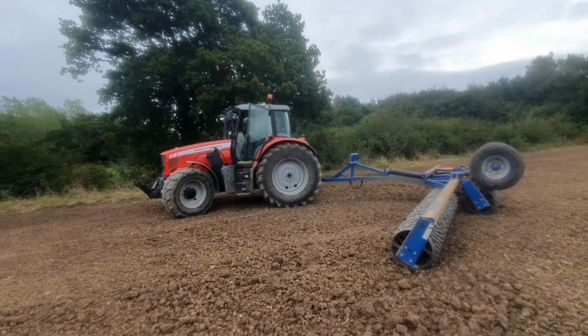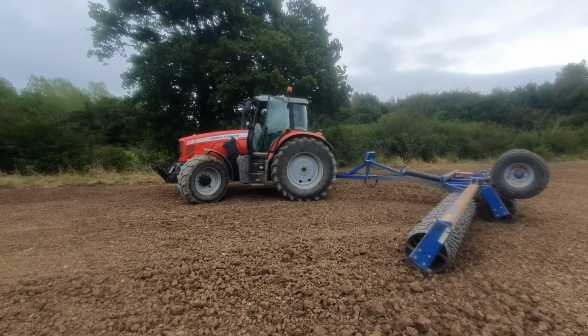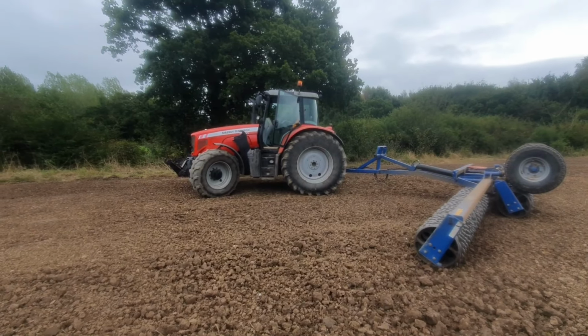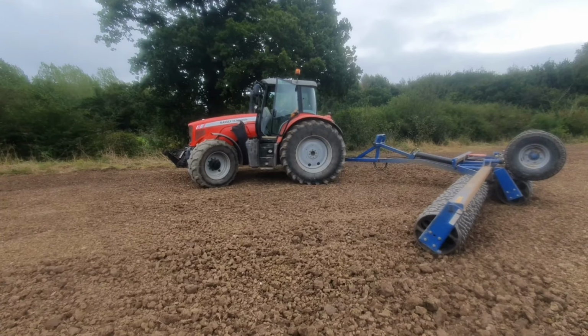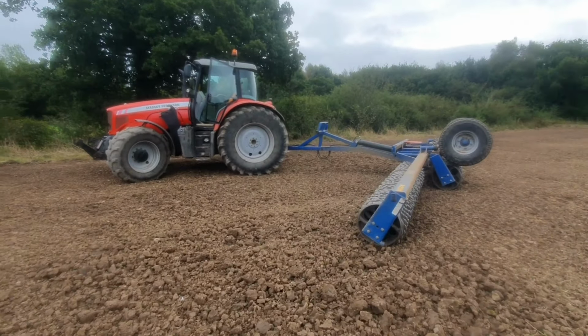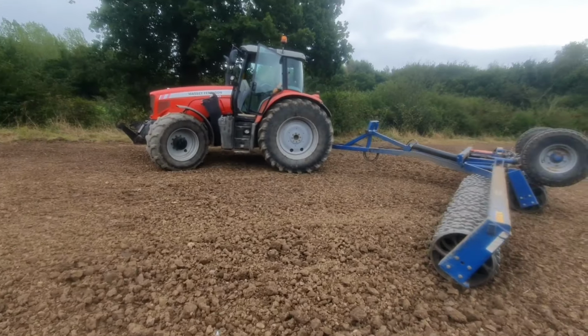She's doing well. She's perfect for this job compared to the guys with all the quite big tractors. She's a little light and nimble. She's perfect on this job. So let's go get a bit more done.